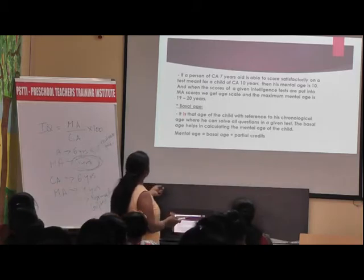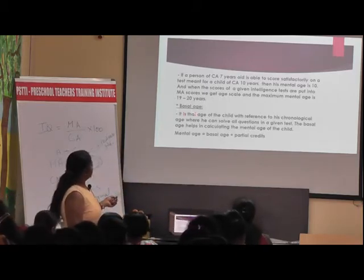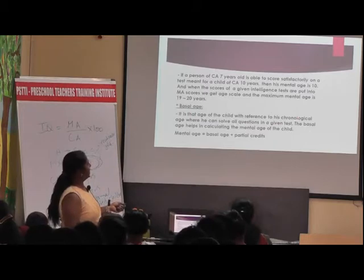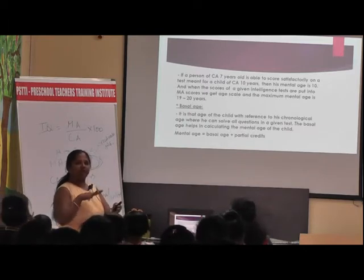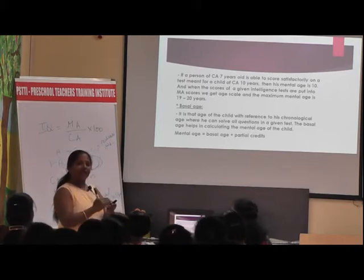Next, something called the basal age. So what is this basal age? Basal age is that age of the child, with reference to his chronological age, where he can solve all questions in a given test. The basal age helps in calculating the mental age of the child. That means the starting point. So if he is able to solve the 6-year level, that's the basal age of the child. Over and beyond that, if he is able to solve more, that means his IQ is over and beyond that of a 6-year-old child.